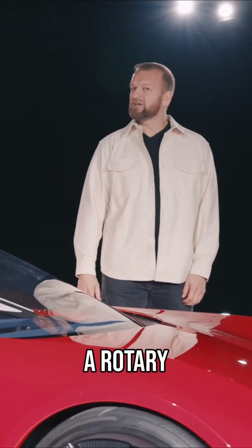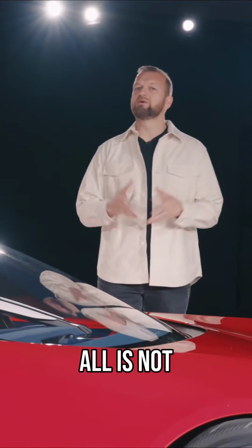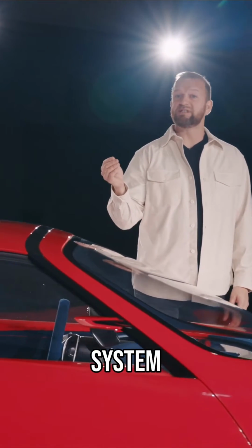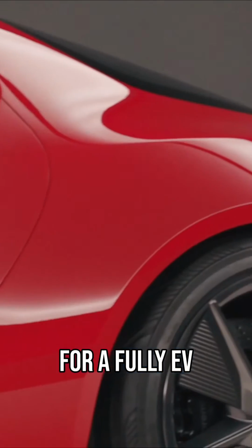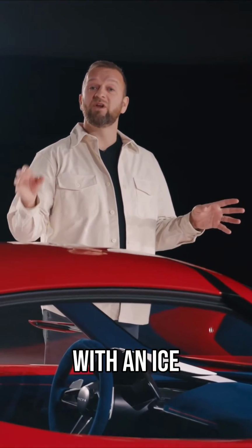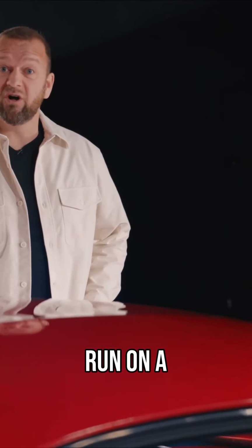Yes, it's not that kind of rotary, because all is not as it seems. There's definitely a rotary engine in there, but it's a two-rotor system that acts as a generator for a fully EV drivetrain. So this is essentially an electric car with an ICE engine to give it power-ups. An ICE engine that Mazda says can run on a variety of sustainable fuels.